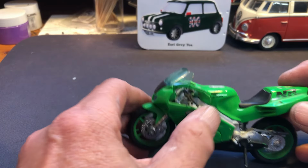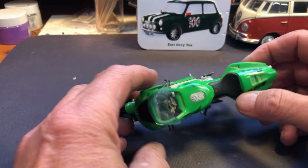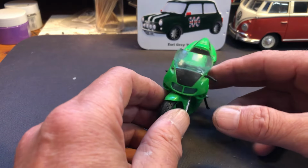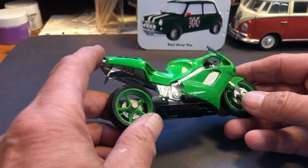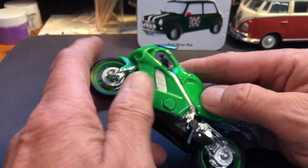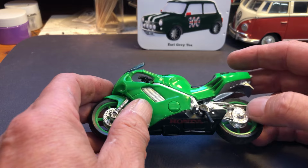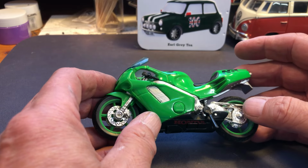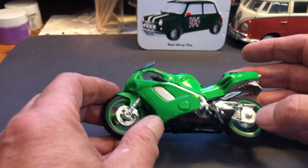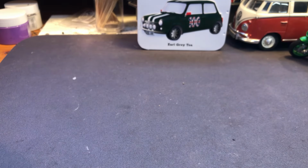NR, Honda. Still got its stand. Got both its brakes and handlebars. Quite a nice looking Honda that. Not sure which version it is. Could be a 900, could be a 600, could be a 400. Not a particularly good model looking at that chain. Maybe somebody's had a go at chroming that, I don't know. A nice bike to have.